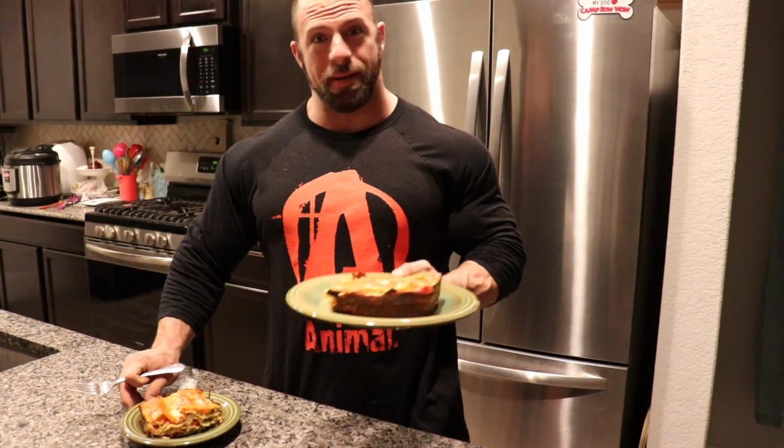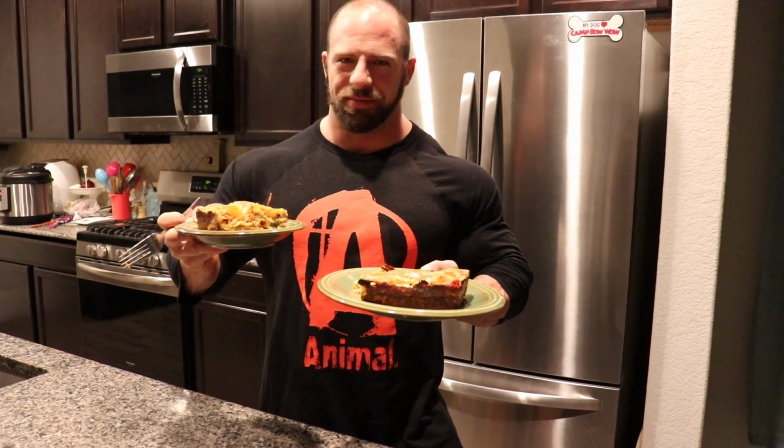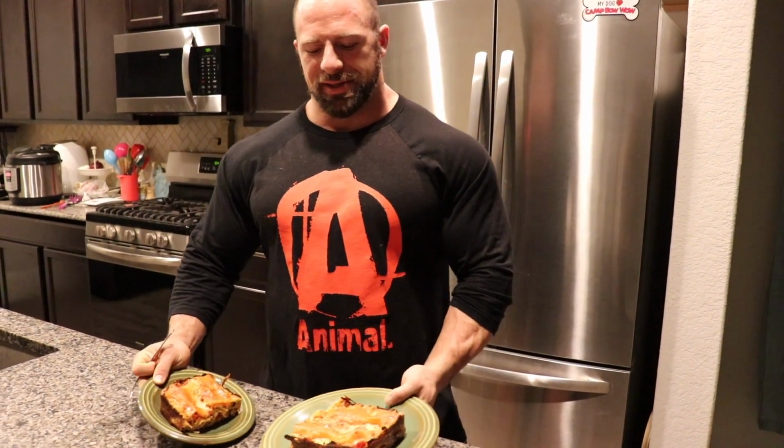All right guys, I plated up our lasagna, so I have my big portion of lasagna, and I have my wife Renee's portion of lasagna. And so now this would be a great way that you can make a macro match meal for your loved one and do it for Valentine's Day. You could top it with a little bit of parsley if you want to give it that extra touch.